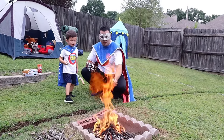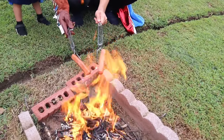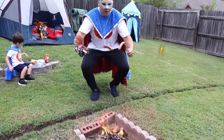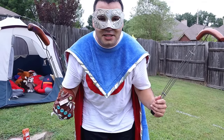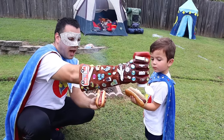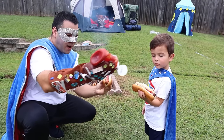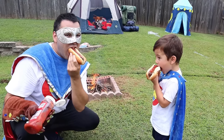Look. We're roasting our hot dogs. Get a closer look. Don't burn the hot dog, Super Dad. Ooh, it looks like it's ready. Let's make our hot dogs. And put some ketchup. Ooh, you want some ketchup? Yum. Whoa, another cheers. Eat it. Big bites.